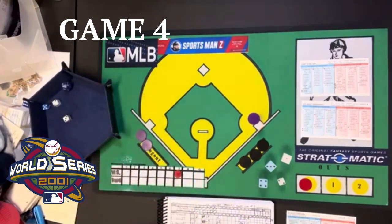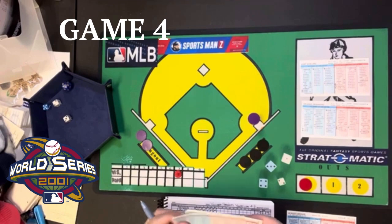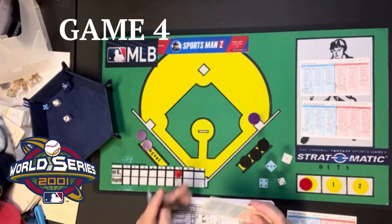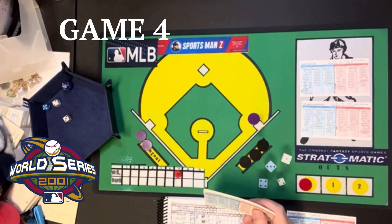And Uriel Durazo comes up. He gets a 5-5. And that is going to be a home run. Uriel Durazo ties the game just that quickly. Let me make sure of that. Yes, indeed, that is exactly what happens. Yes, so Uriel Durazo with a two-run home run has tied the game. Hernandez gives up only a second hit.